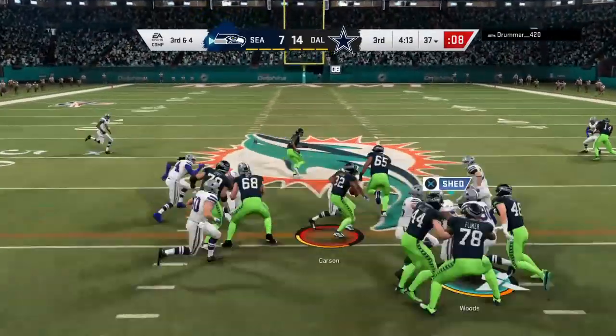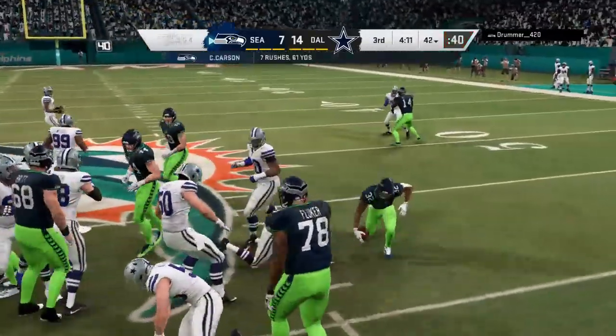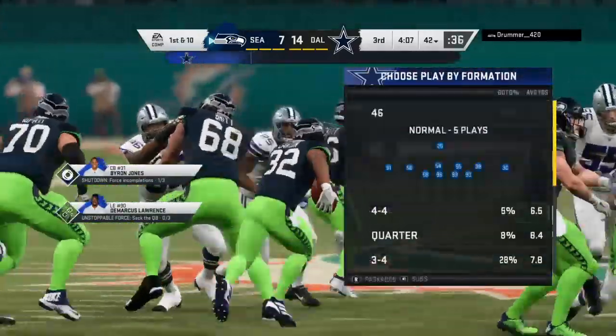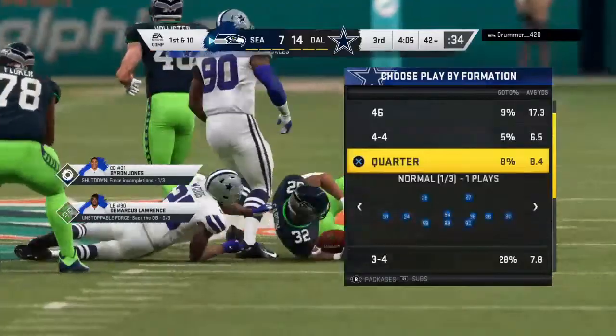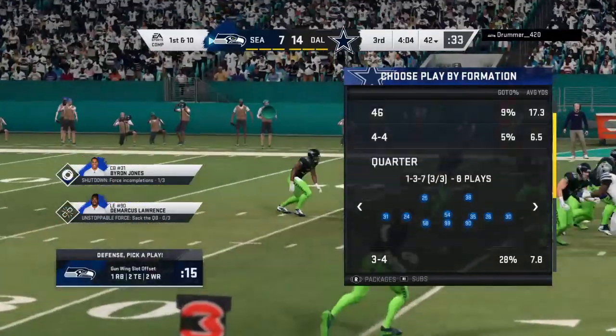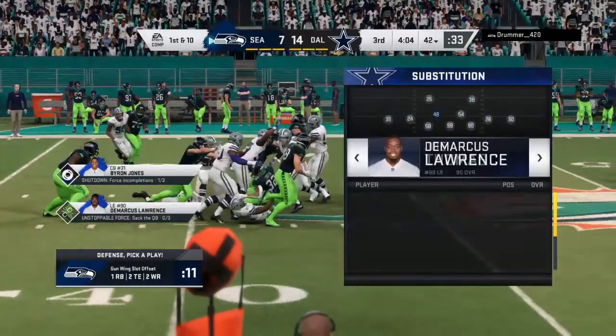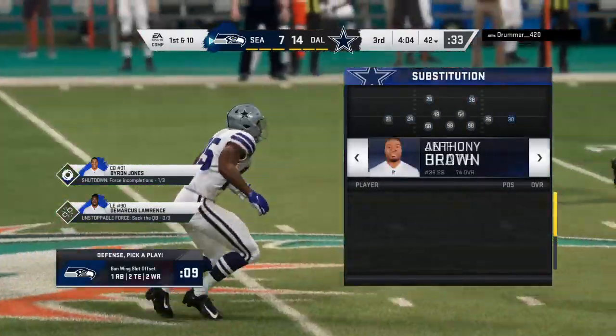They run again with Carson. And he's got the first down yardage before he's brought down at the 42. 5 yards is the pickup there as that extends this drive for our Seahawks. 1st and 10 at the 42-yard line.